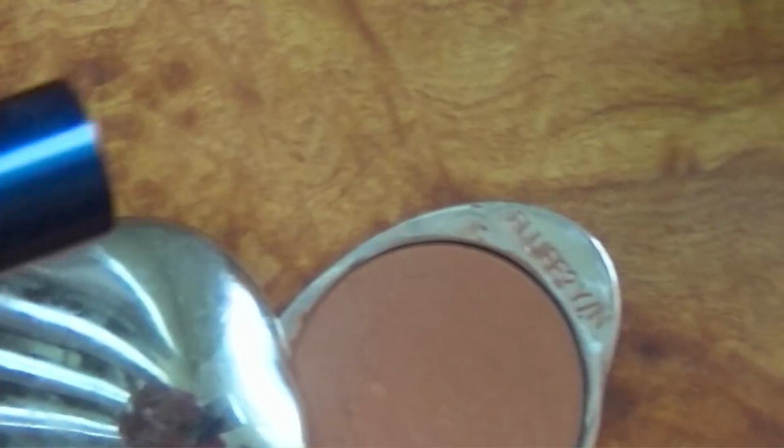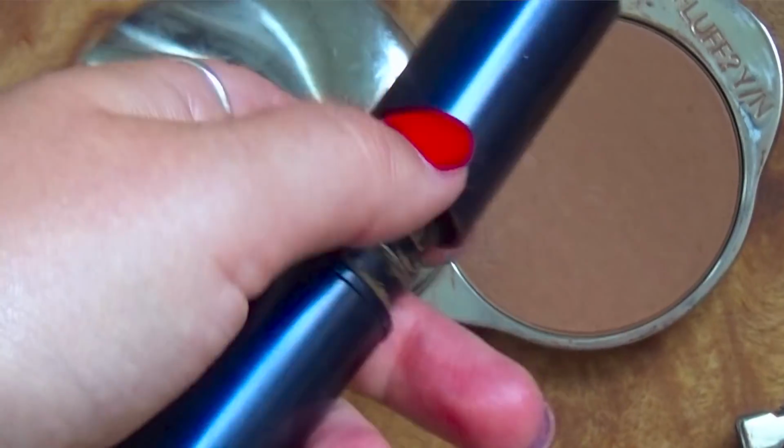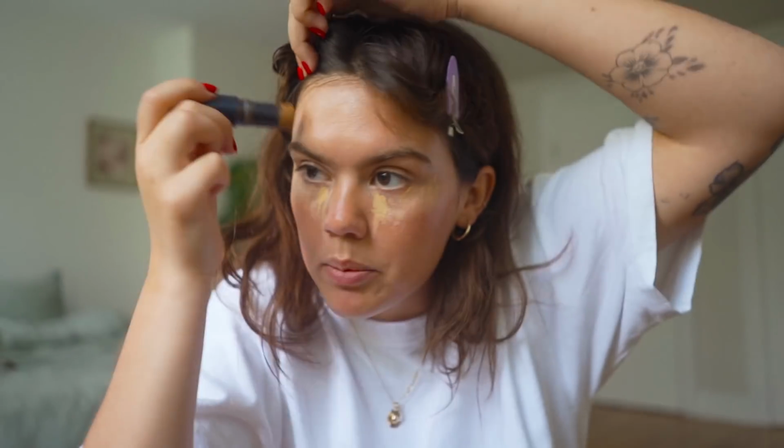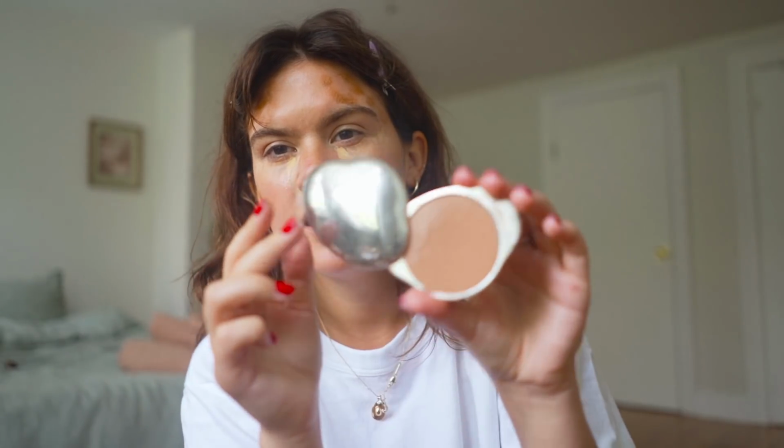Now, I've been using this very dirty bronzer stick. This is also from Beautycounter. I do really like their makeup. And I just do a little bronzing contour on the side, like that. And then I go up around my forehead. And then while I blend it in, I've been using this.